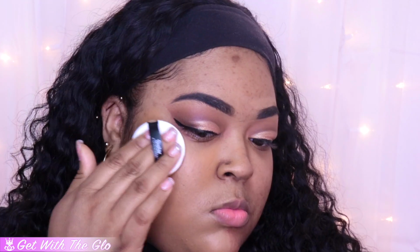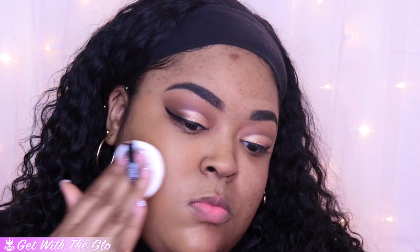So I decided to do half my face using the actual pad that came with the cushion foundation. And then the other side of my face, I'm going to use a different tool to see if I get different results. So that's what you see me doing here. I am just applying the foundation using their actual pad that came with the component. So after finishing half my face, this foundation is definitely a dewy medium coverage foundation.